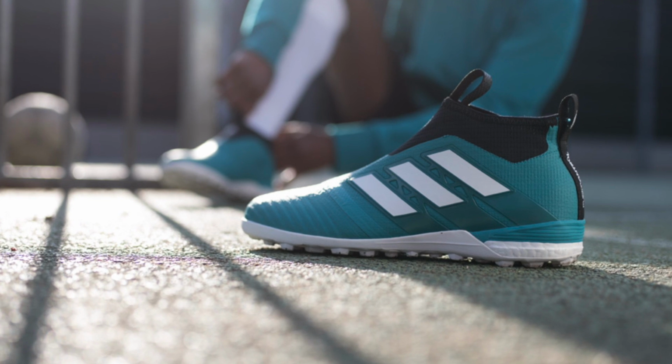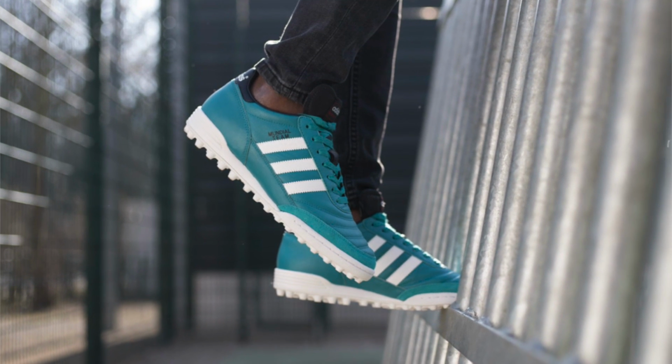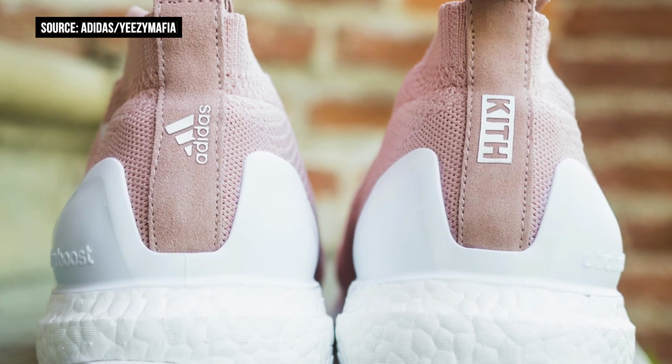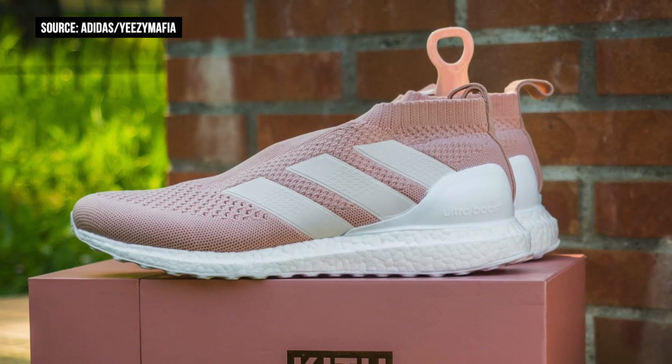For those that really like the EQT look, those are actually heading to stores relatively soon on the 17th, and they will feature the Ace Cage and the Team Mundial. For fans of the Ultra Boost, or the Ace Control 16 Ultra Boost I should say, those aren't going to actually release until May, but they are going to be really limited. Either way, it's nice to see Adidas bringing that soccer lifestyle to the street.